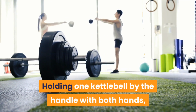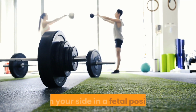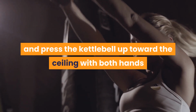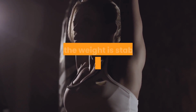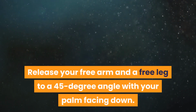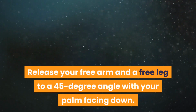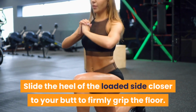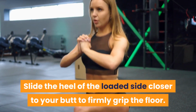Holding one kettlebell by the handle with both hands, lie on your side in a fetal position. Roll onto your back and press the kettlebell up toward the ceiling with both hands until the weight is stable on one loaded side. Release your free arm and a free leg to a 45-degree angle with your palm facing down. Slide the heel of the loaded side closer to your butt to firmly grip the floor.